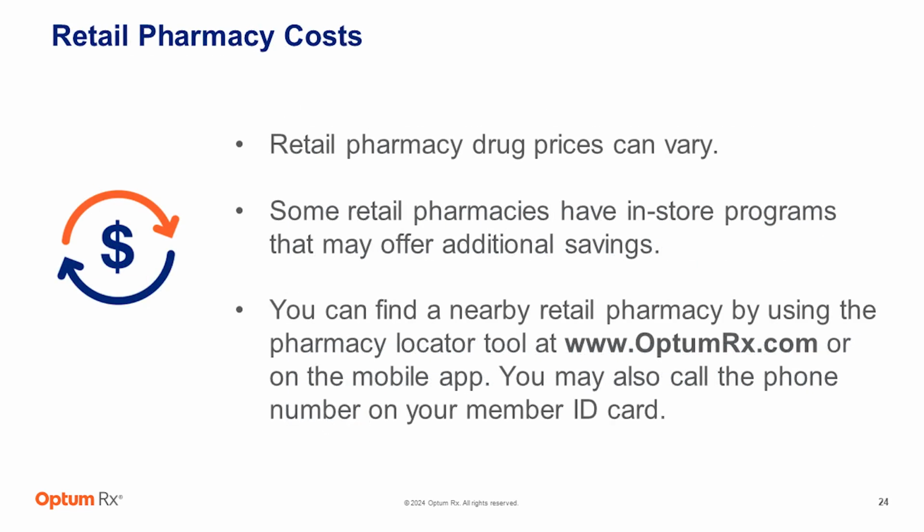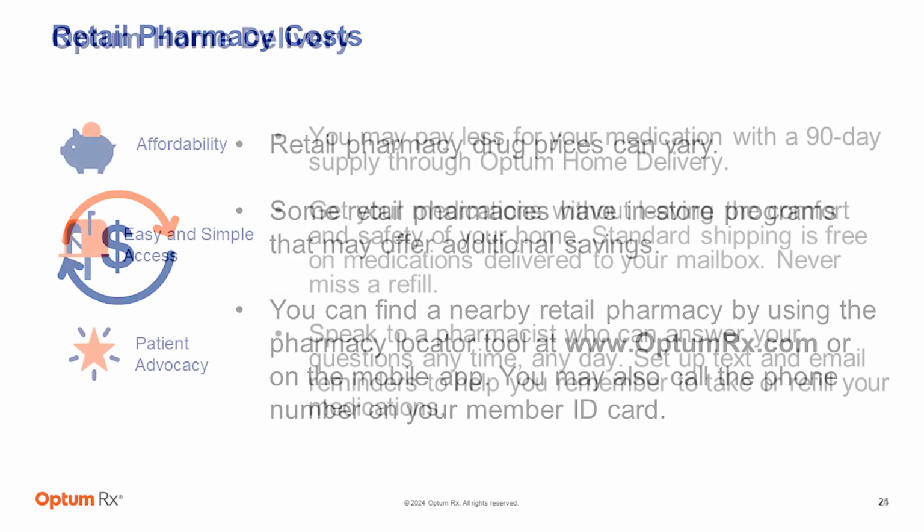Retail pharmacy drug prices can vary. Some retail pharmacies have in-store programs that may offer additional savings. You can find a nearby retail pharmacy by using the pharmacy locator tool at www.optumrx.com or on the mobile app. You may also call the phone number on your member ID card.